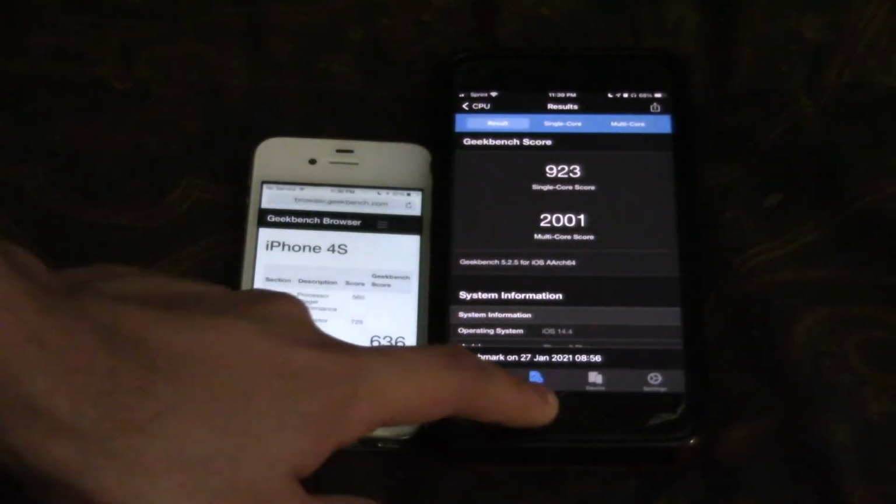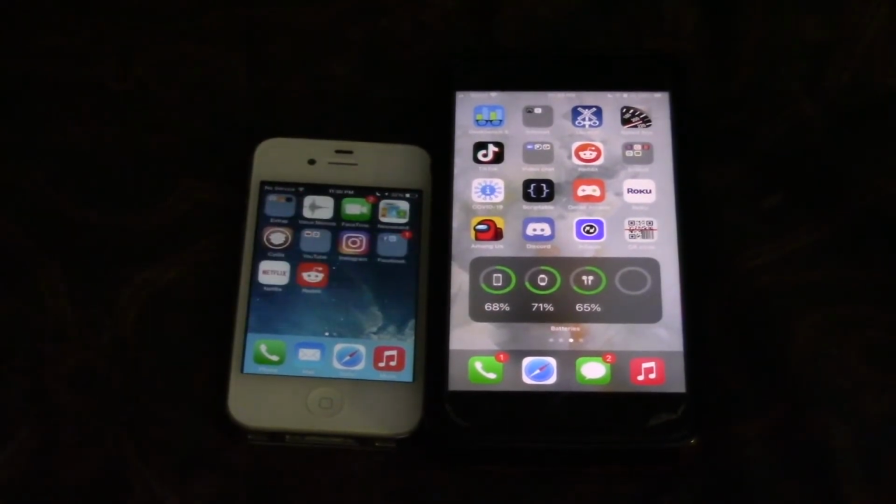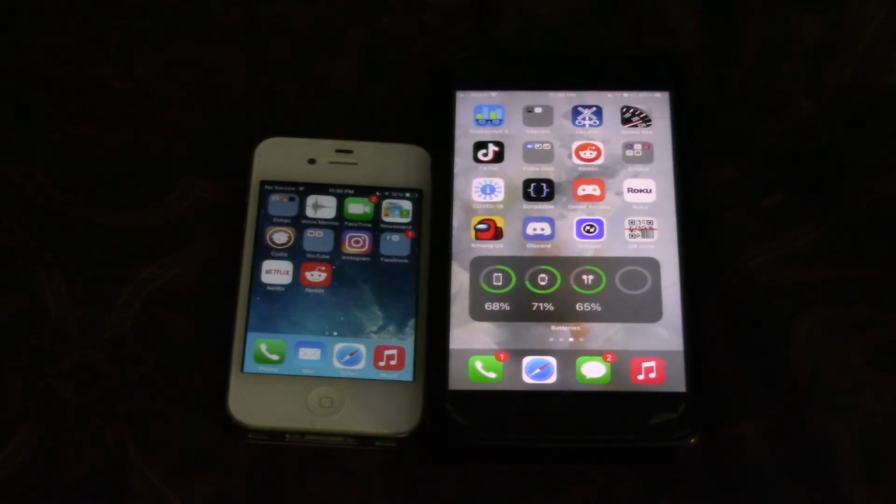Anyways, I cannot do the Wi-Fi speed test just because every time I tried downloading it, it kept crashing. I don't know why, and not even my 3GS on iOS 6 does that. So I can't do the Wi-Fi speed test, unfortunately. This is the only time we'll pass on that, but we'll have one last test, which is Siri.